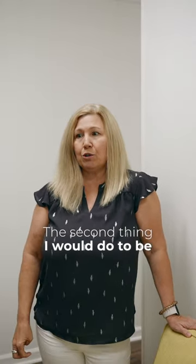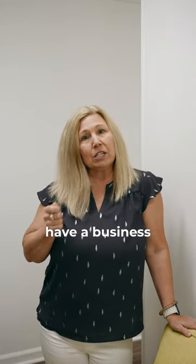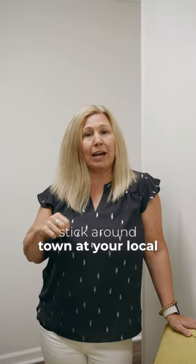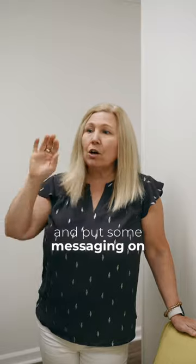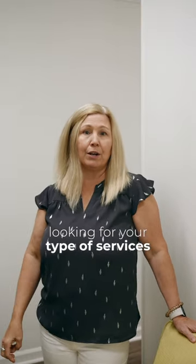The second thing I would do to be able to save money in marketing initially is have a business card and maybe just a flyer that you can stick around town at your local grocery store, your convenience store, your church, your local coffee shop, and put a QR code on it and put some messaging on it that will resonate with a client looking for your type of services.